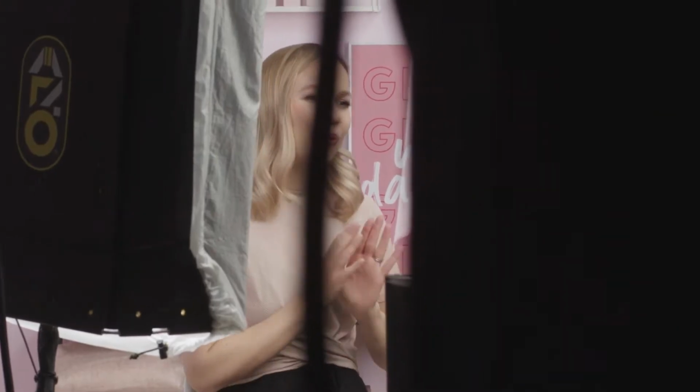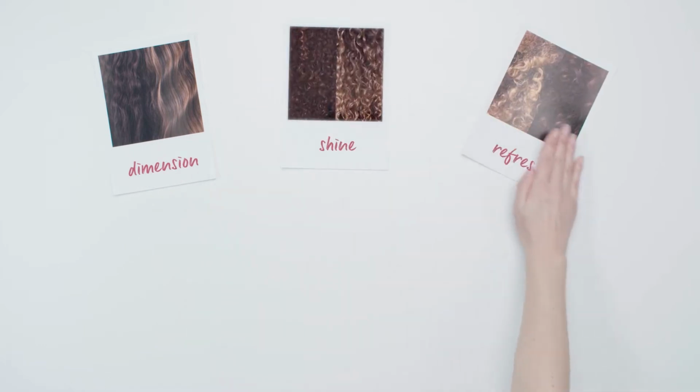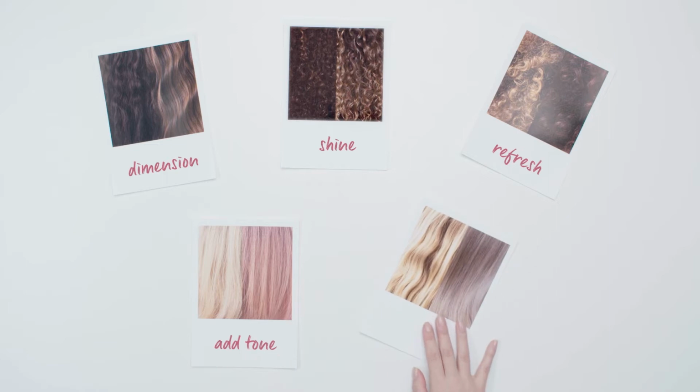We will do a deep dive into the services shortly, but first, in case you have not used a zero lift glaze in the past, you may wonder, when would you reach for it? Here are some great examples. To add dimension, shine, refresh the hair, add tone and corrections, all with zero lift and zero damage. Thanks to this, it's also a great choice for delicate hair textures such as tight, coily hair.